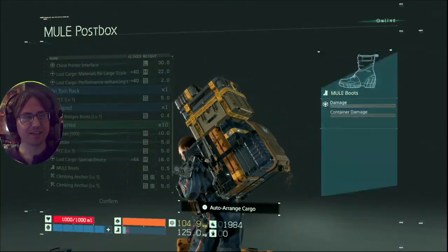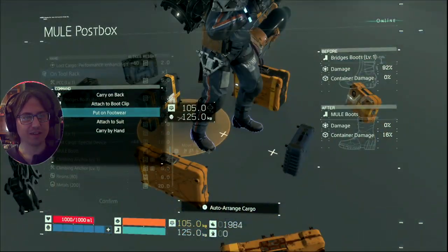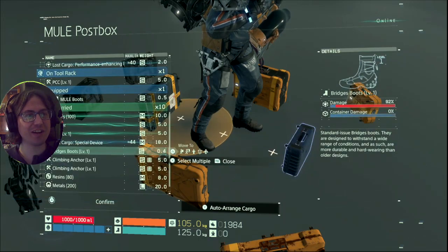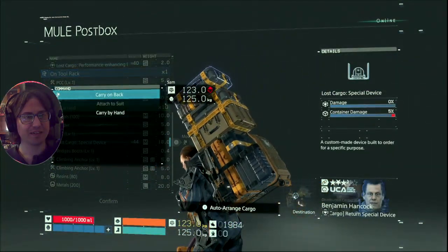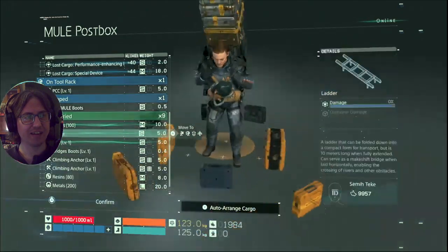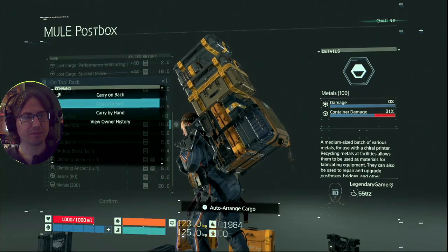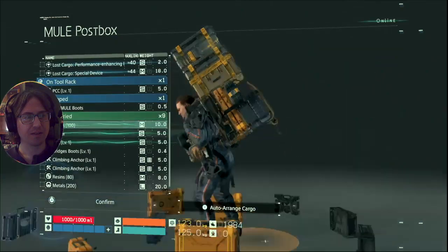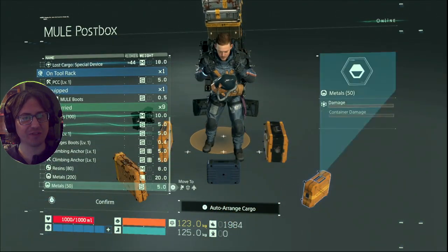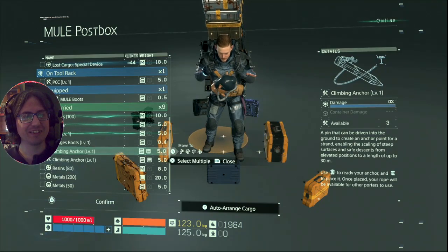$109. Mule boots. Put them on! Just get rid of the shitty boots that you got. Take it. I mean, I kind of don't want to let you order this stuff, but whatever. You know what? You can have my shitty boots now.